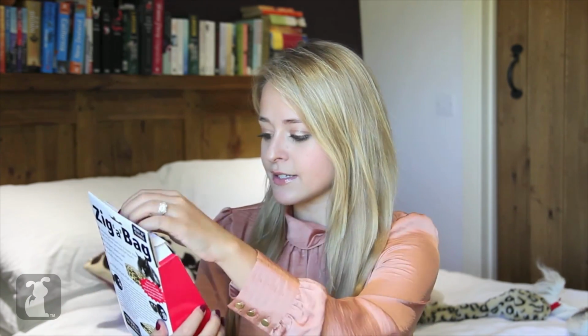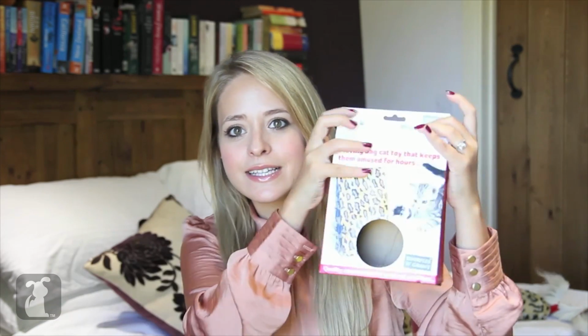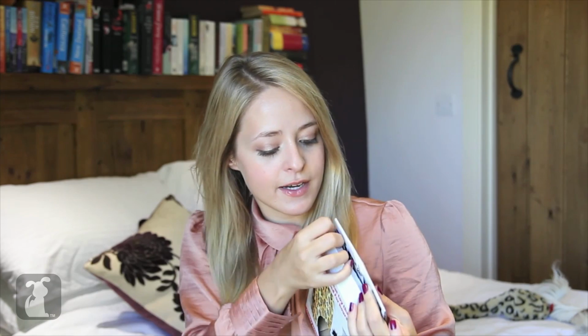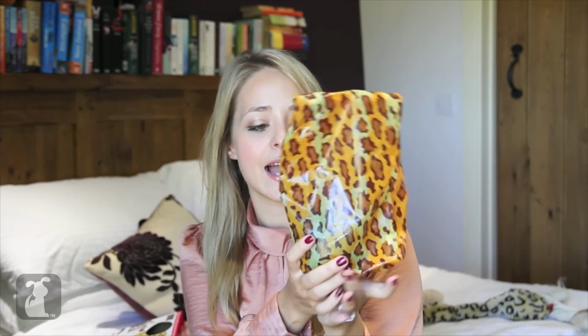And the first thing we picked up is this bag. It's actually called a Zigger bag. This is the packaging that it came in, and it's a plastic bag. It's quite a tough, durable plastic bag. But inside it comes with this electronic ball, so it rolls around on the floor.